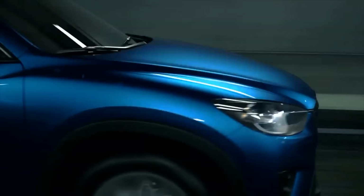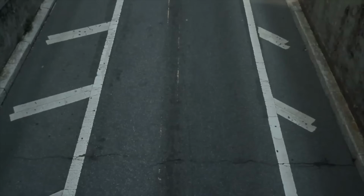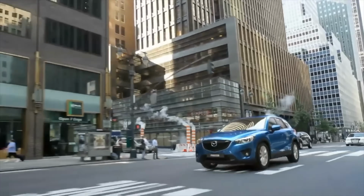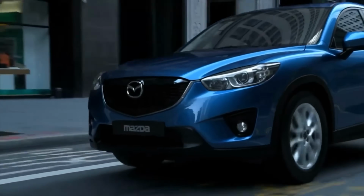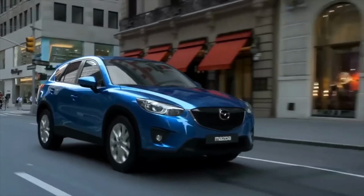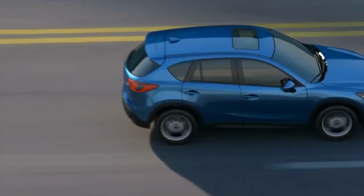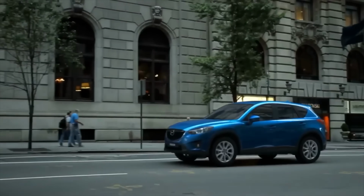Around this time, Mazda started designing a new compact crossover based on the Mazda Minagi. The new vehicle was released as the CX-5, and it was the new competition in the growing crossover market. Mazda designed the CX-5 by focusing on driver-passenger comfort and connection to the car, or oneness with the car.